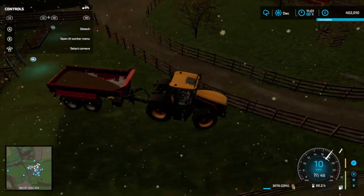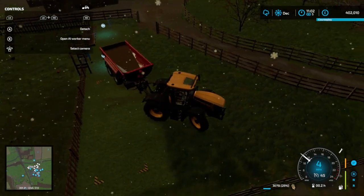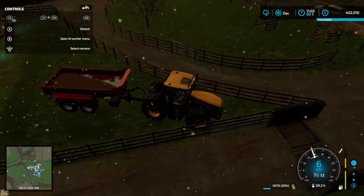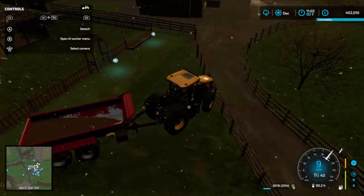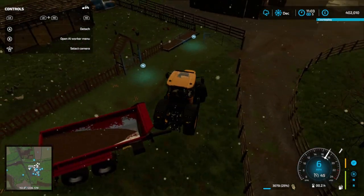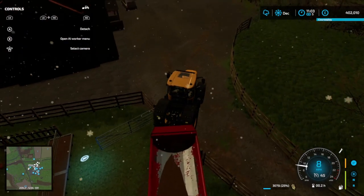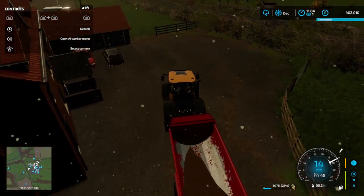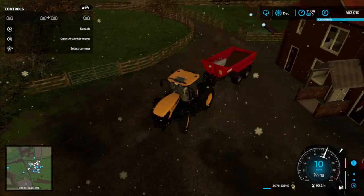Oh, how did I get into this position? We're going to have to reverse out. No, we're not. Oh, nightmare. Maybe it wasn't the wisest move to put the chickens in here. I think in future we will feed them with the loader, which may make things a tad simpler.